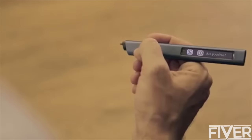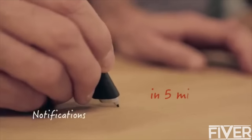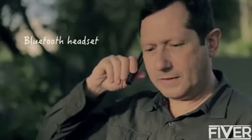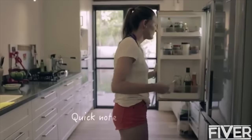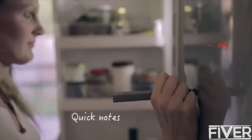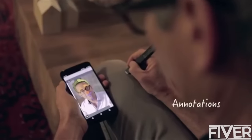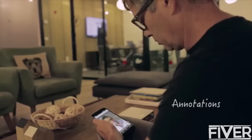Free is all about minimizing whatever stands in the way of your creative energy. It's got a mini touch display for notifications, lets you reply instantly, and even doubles as a headset to take phone calls. Hi, Michael. Write yourself a note the second you think of it. Jot down a phone number or doodle your next brainchild. Your thoughts and ideas are captured instantly on your device.